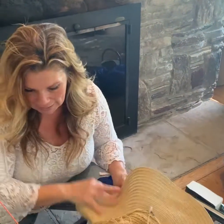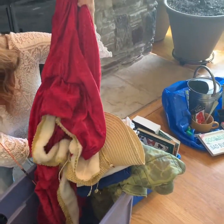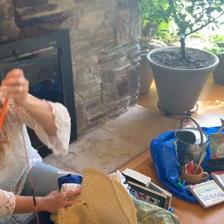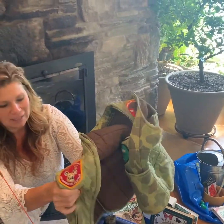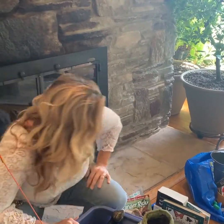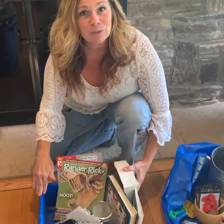Different kinds of hats, and of course the regular costumes. They can pretend, they can put plays on, things like that. They can be a mighty hunter, so there's Dad's old hunting jacket in here. That's your dress-up bucket. Over here, I have what I call the nature study bucket.